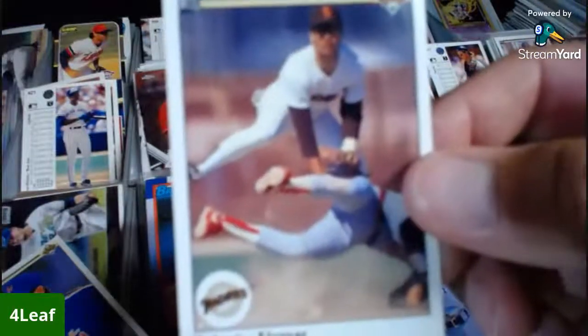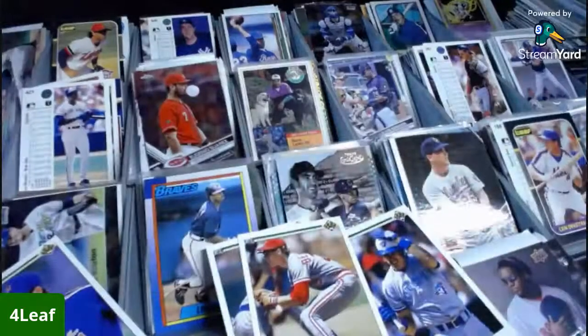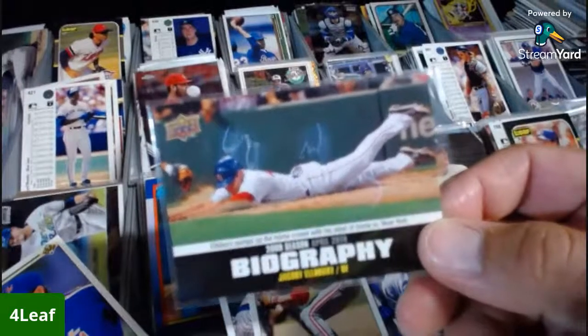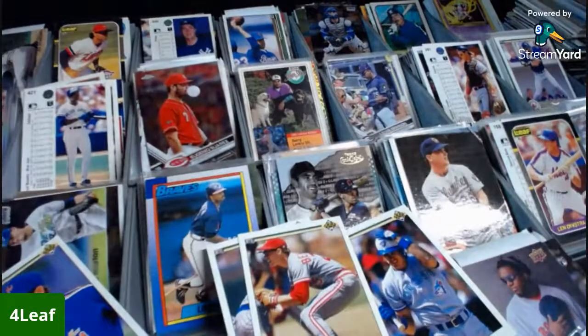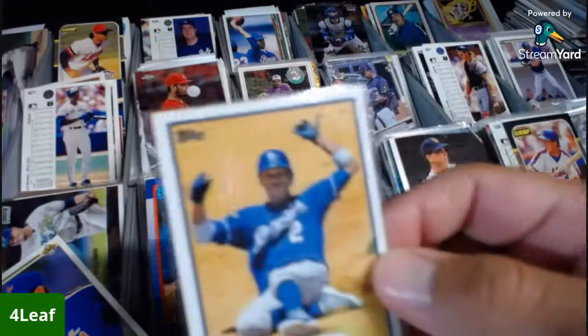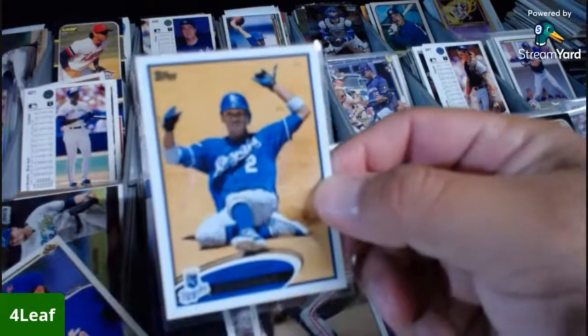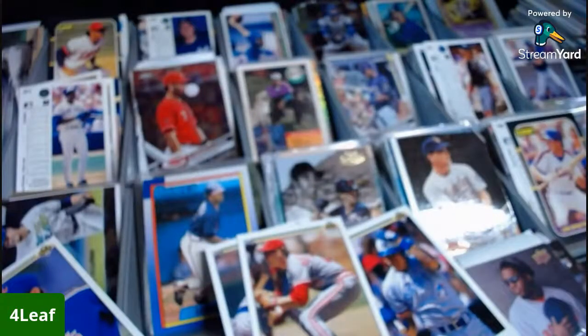This camera's driving me nuts. It focuses and then it loses focus. Like having a 5 or 6 year old. Let's see. Jacoby Ellsbury. That's a play at the plate. Alcides Escobar. Sliding in. Boy, he looks like he's going down like a water park ride. Looks like he's having fun. Orlando Merced sliding in.